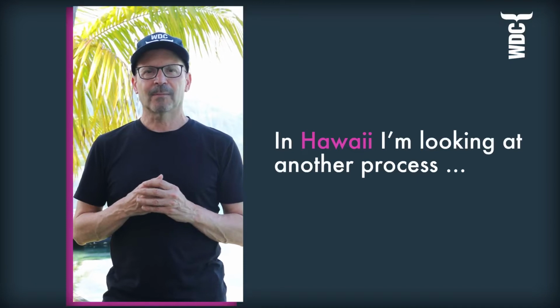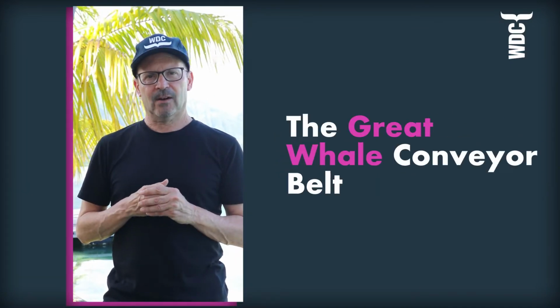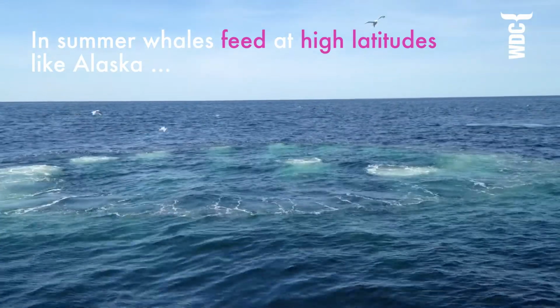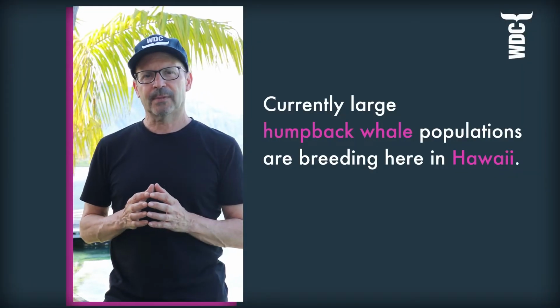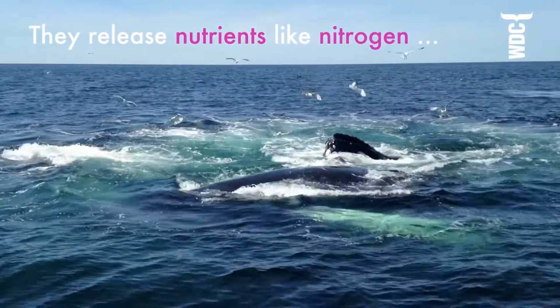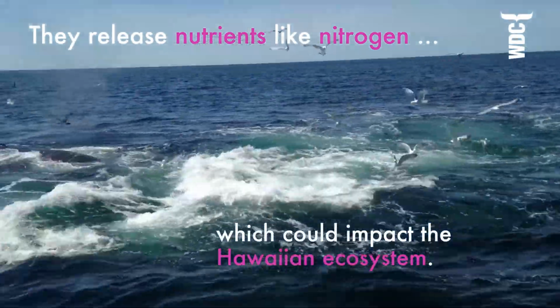Here in Hawaii, I'm looking at another process, one that we call the Great Whale Conveyor Belt, where whales feed in high latitudes, such as Alaska, and then come to low latitudes in the winter to breed. Here in Hawaii, for example, we have large humpback populations that are now currently breeding here. They're also releasing nutrients like nitrogen, which could have an impact on the Hawaiian ecosystem.